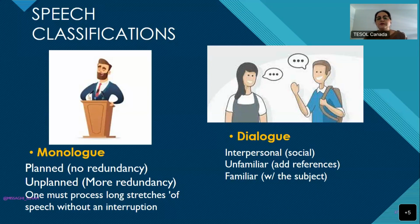Sometimes it's on plan. Okay, you have 3 minutes. We discuss this topic. You listen to the audio. You have 3 minutes to think about it and then compare it to your own life. So they only have 3 minutes. It's unplanned. Of course, there are more redundancy. What is it good for?